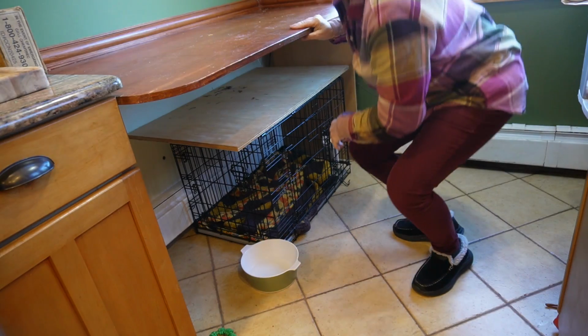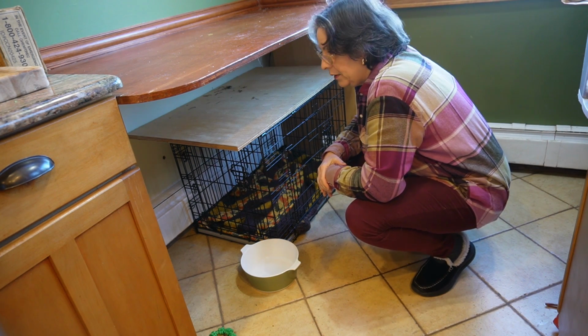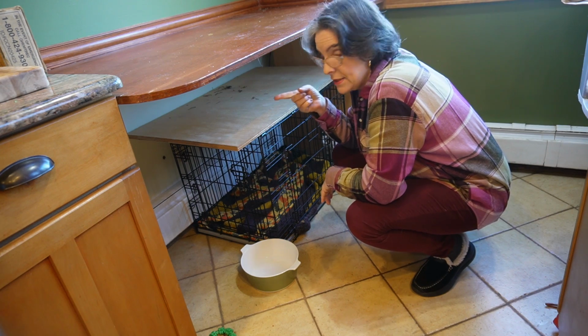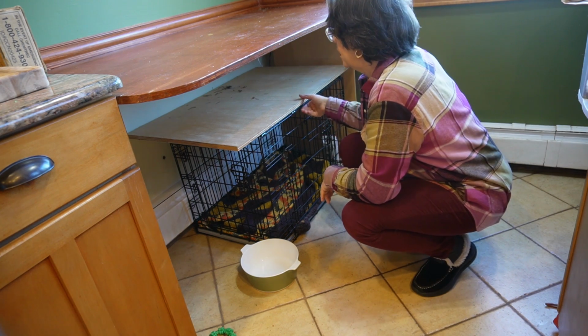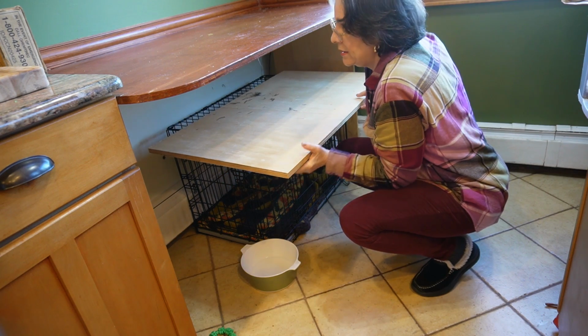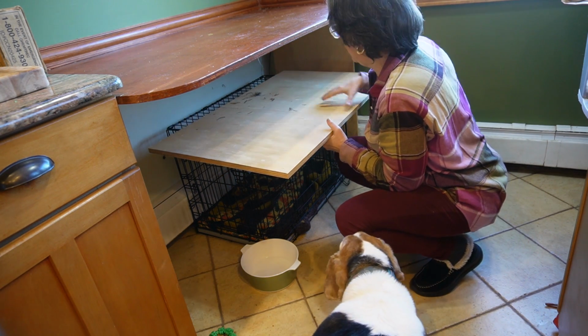I'm done. And you know, once I have everything done, it's not going to be the end of it, because I still have to clean everything, and I got to paint, because I never painted this side of the kitchen. I painted the kitchen green after I put this together, so I didn't paint that part.